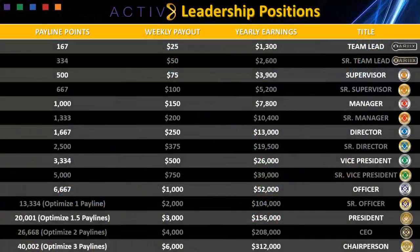So next here we see a chart that highlights all the leadership positions one can obtain. For instance, if you earn $25, you become a team lead. If you earn $100, you become a senior supervisor. If you earn $150, a manager. And it can go on and on and on. From vice president to officer to senior officer, president, CEO, chairperson, and so on.